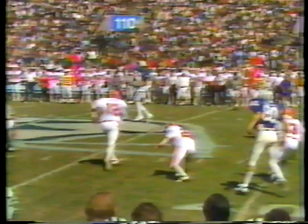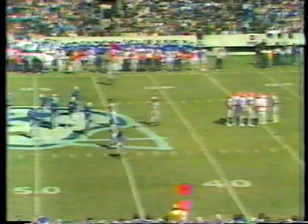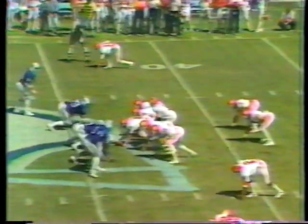Hollis Hall, number 29, his second interception of the year right there, boy, and that was a good stop by Clemson. Kentucky was moving with 1:11 left. All Jenkins did was throw the ball off balance. Clemson had blitzed on that play. The Kentucky offensive line picked it up, but Jenkins threw it off balance, interception, Clemson's ball. First and 10 at their own 43.